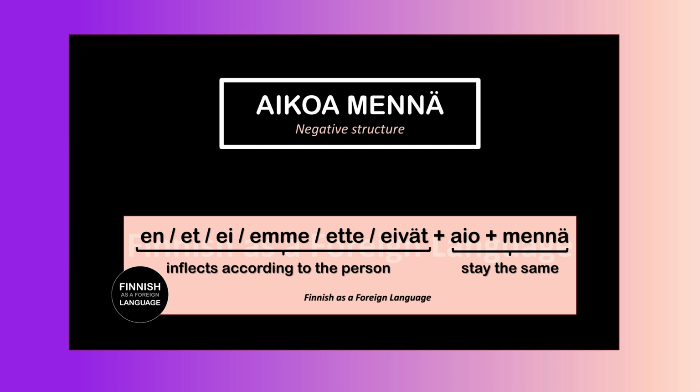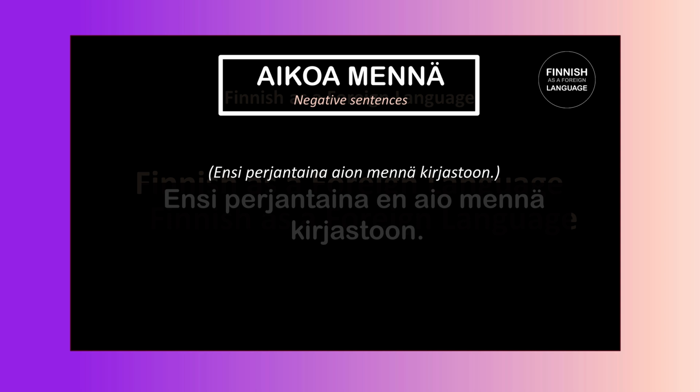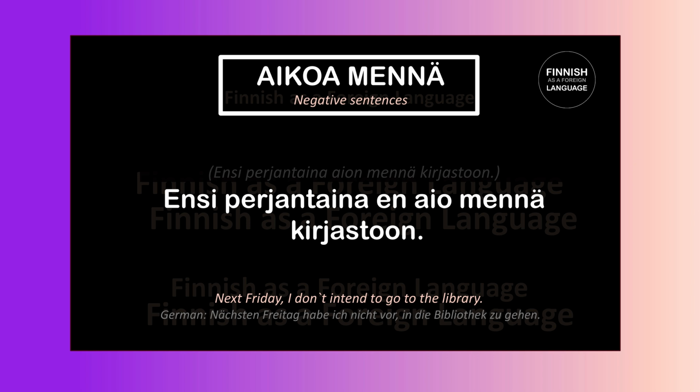Now, since we know the negative forms, we can finally carry on with the negative sentences. Again, also here, let's take for better clarity the sentences we had before. Let's take a look at the examples. Remember maybe? The first one was ensi perjantaina aion mennä kirjastoon, which means next Friday I intend to go to the library. Now, when we want to negate it, then it's ensi perjantaina en aio mennä kirjastoon. Next Friday, I don't intend to go to the library. So as you see here, en is the first person singular negative form. Then we carry on with aio and mennä, which keeps standing here in its infinitive form. So let's repeat again. Ensi perjantaina en aio mennä kirjastoon. Next Friday, I don't intend to go to the library.